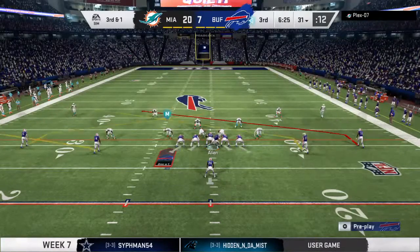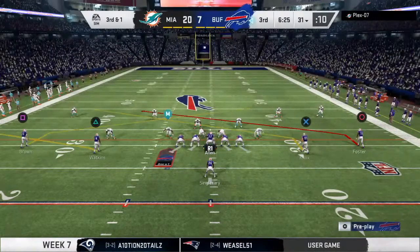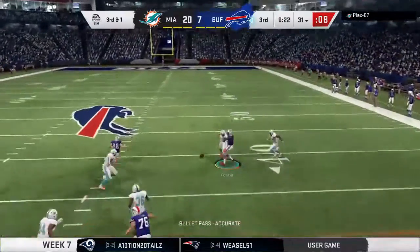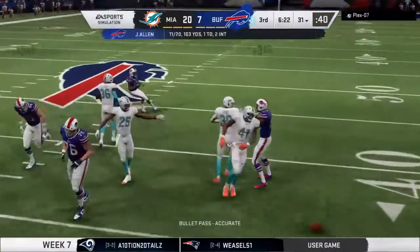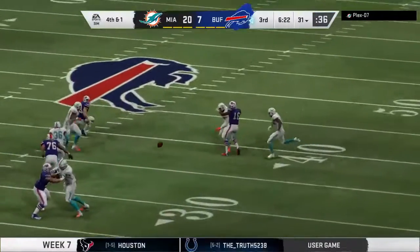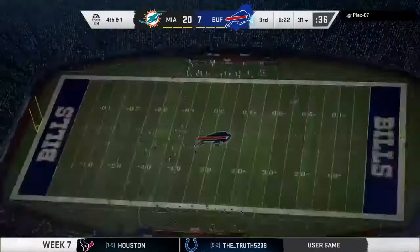41's coming. Right here. Allen looks to throw on 3rd and 1. Well, the two men come together, and it's incomplete. Excellent work defensively, brings up 4th down.